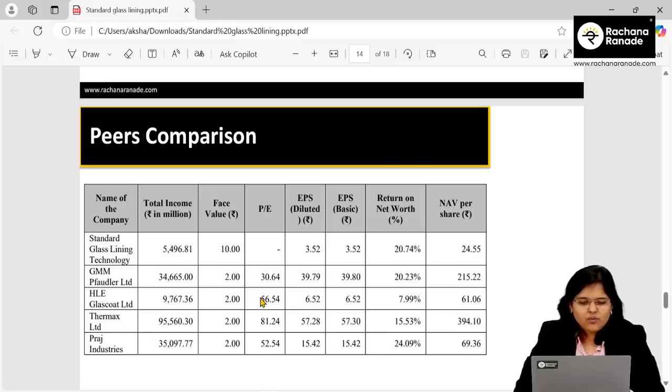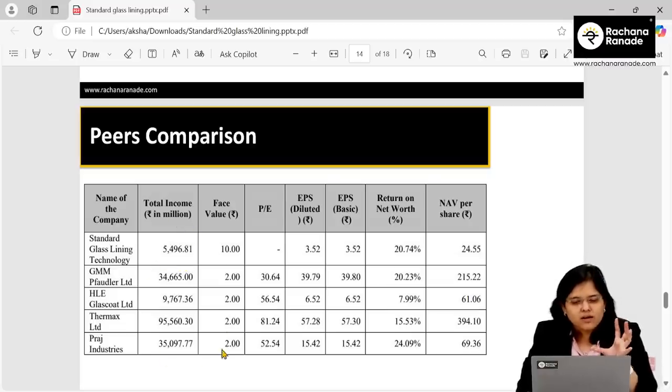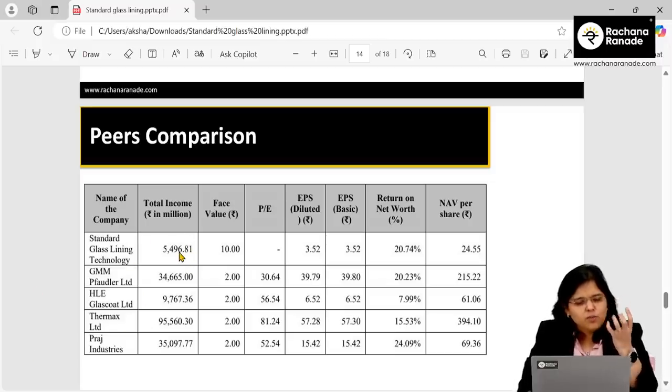Now why I feel that we should not really compare it with Thermax and Praj. Look at their size. Thermax especially, it's 95,000 million revenue. Even Praj is at 35,000 million revenue. GMM Pfaudler 34,000 million revenue. Standard Glass Lining is 5,000 million revenue. So this is comparatively very small in relation to its peers. Just thought of mentioning this point that even though the peers are listed in their RHP, of course Standard Glass Lining is very small in terms of revenue, in terms of overall EPS as well. If you check, your EPS is 3.52 versus compared with all others, it's pretty less, right?